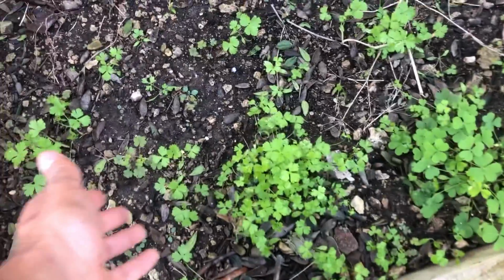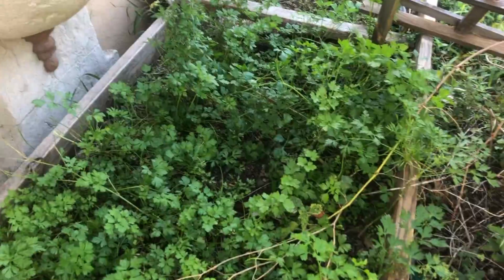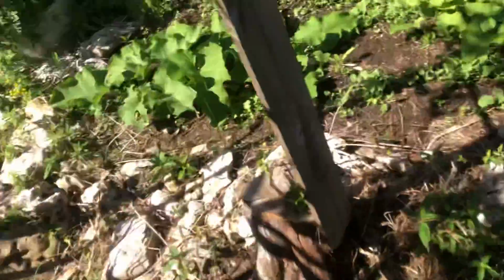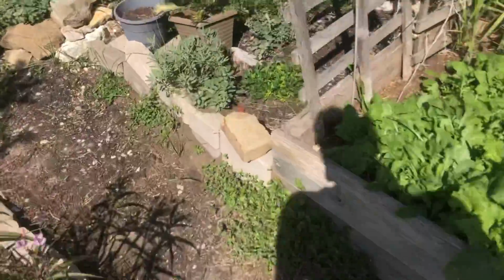And here are their children. So these are all just volunteer parsleys, and that is my goal, just to have this bed be a self-seeding parsley bed. Because I do use a lot of parsley.